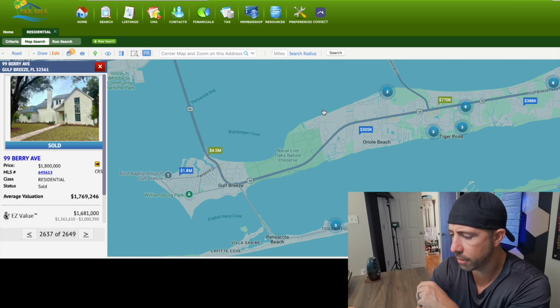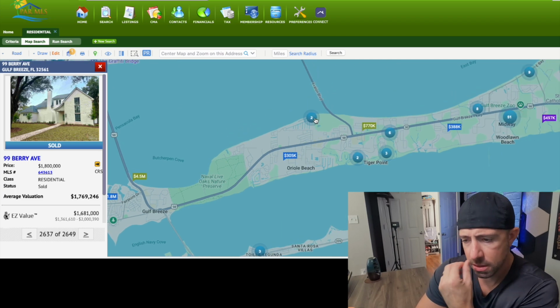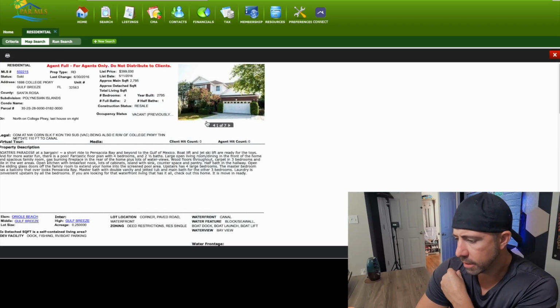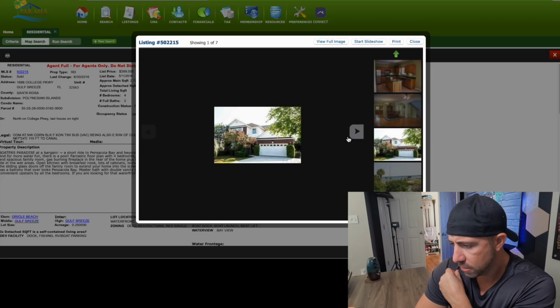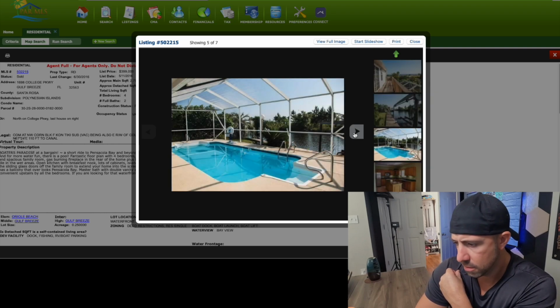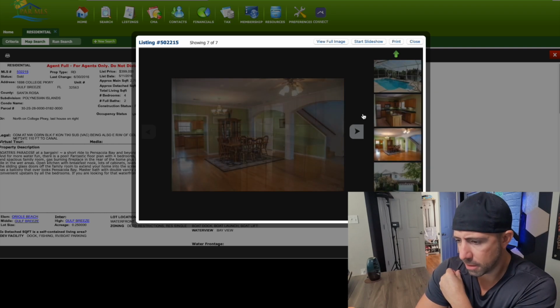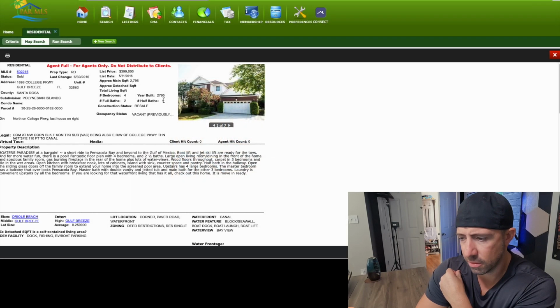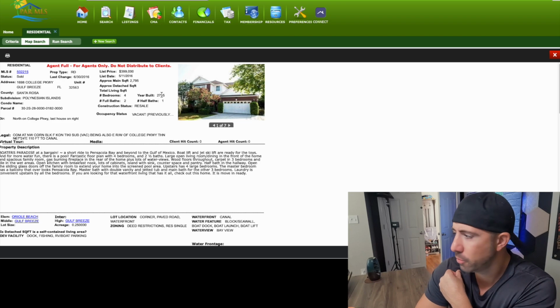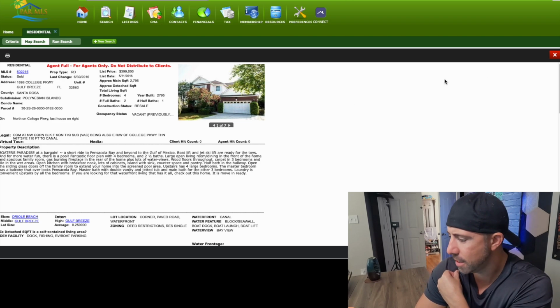Let's look at Bayside over here, and we're talking about the north side of Oriole Beach, Tiger Point, what's coming in. So I guess I could blow this up so you can see these pictures. Not the greatest pictures, that's for sure. This is a canal home. What the heck? Why is this one popping up? That one definitely wasn't built. Oh, 27. Someone jacked up the date on that one. So we have an outlier right there. So don't trust that one.